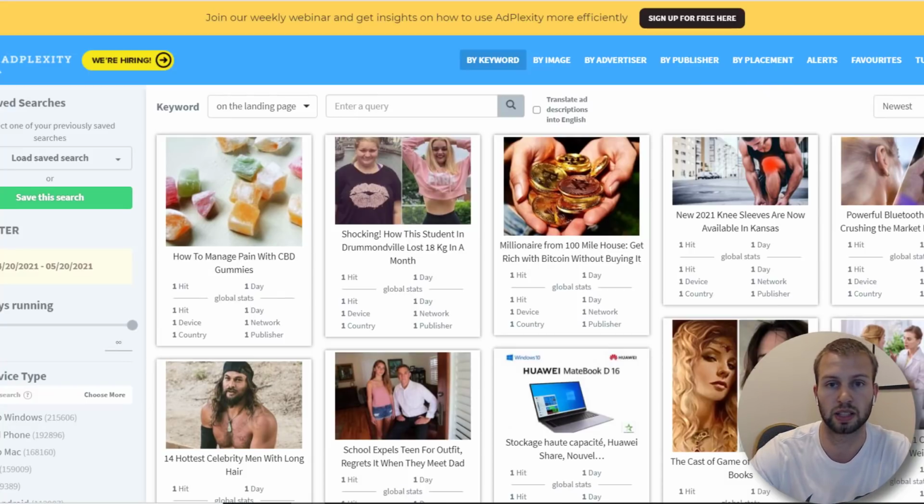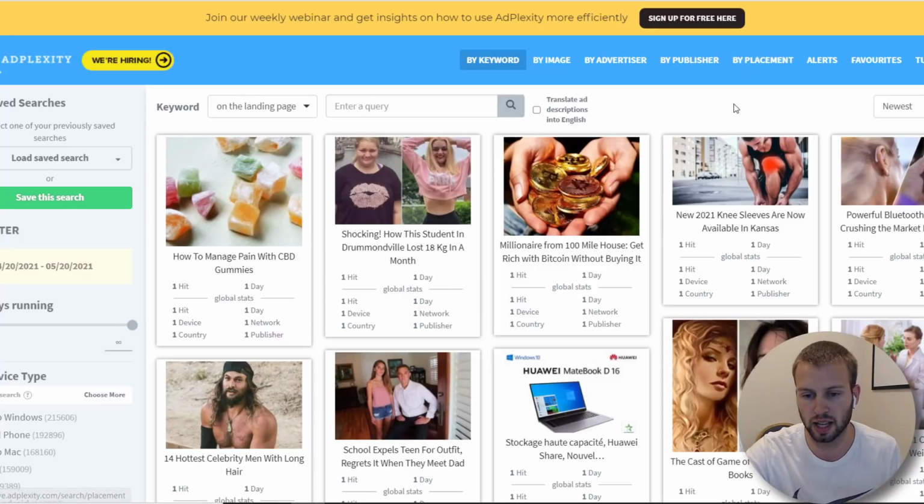And I think Adplexity is by far the best native ad spy tool. I really love it. There's pros and cons. The pros are it has everything you want, and you can search by anything. It makes it really easy to find the top performing campaigns in your vertical. One con is that it's a little on the spendy side, but in my mind it is totally worth it.